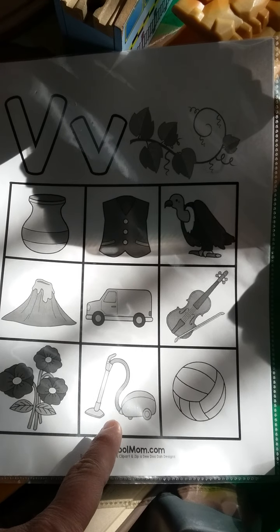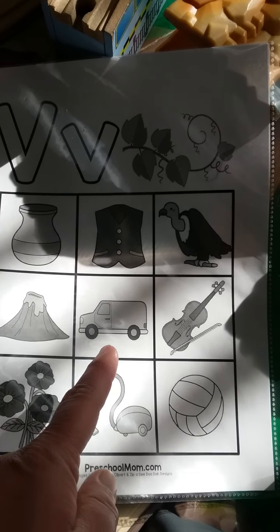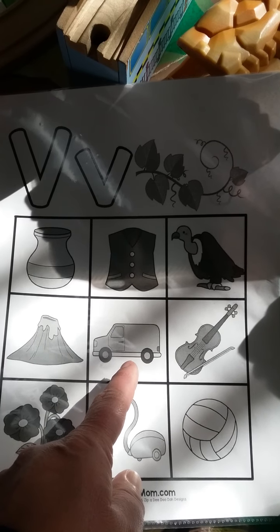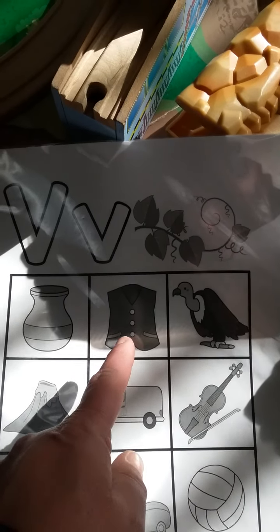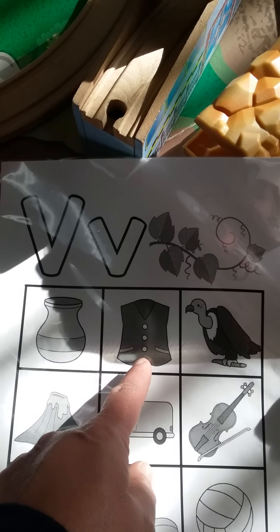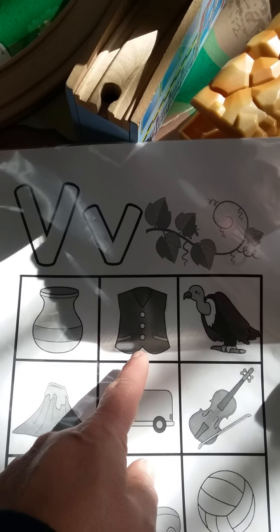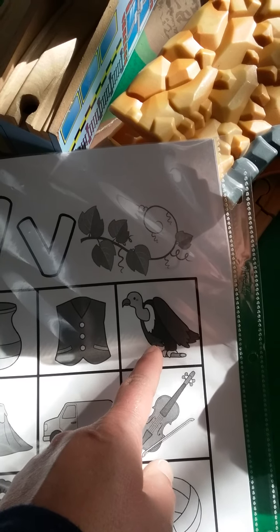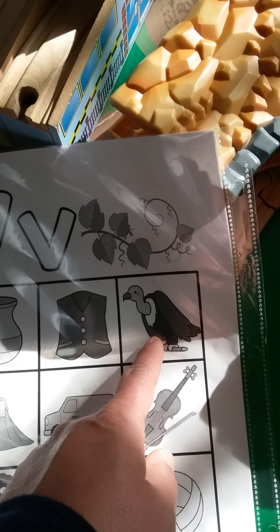Something you sweep your floor with. Vacuum. A big vehicle that you can ride in. Lots of people can fit. Van. Remember this one? It was like a coat, but it doesn't have sleeves. We called it a vest. This is a big bird. It's a bird called a vulture.